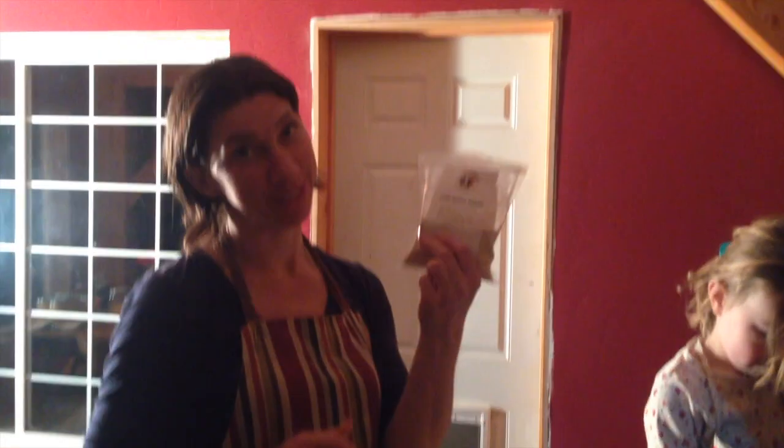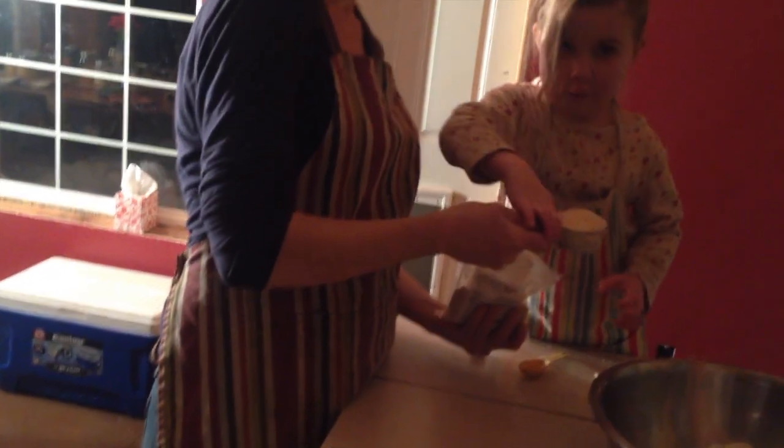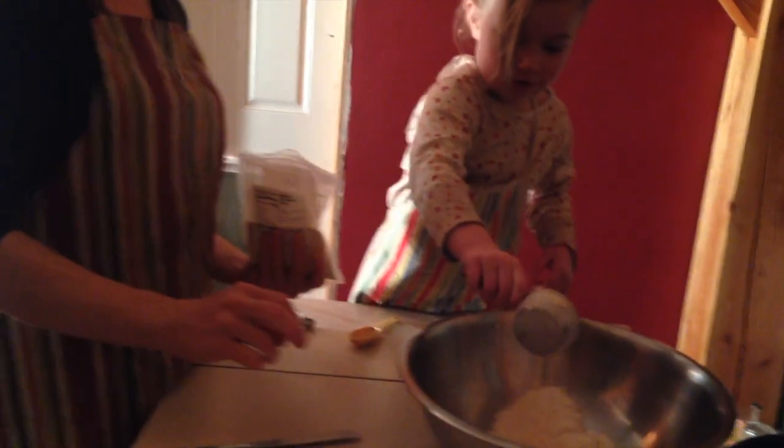Someone gave us a gift of maple sugar. So we're making our special dessert tonight with maple sugar. Whoa! That's a lot of sugar.